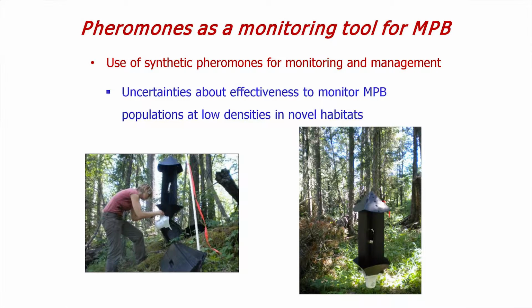Pheromones are really important tools that we can use in pest management. These are chemicals produced by insects and responded to by the same species, both sexes in this case of mountain pine beetle. Synthetic pheromones have been used since the 1960s and 70s, even earlier in agricultural systems. They are really, really important tools for us. Unfortunately, there are uncertainties about their effectiveness to monitor beetle populations in this naive range, such as in Alberta and other novel habitats. That is really the focus of my talk today.